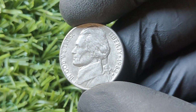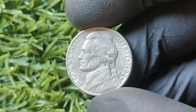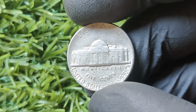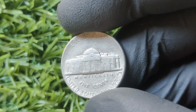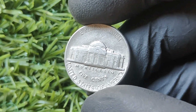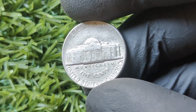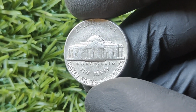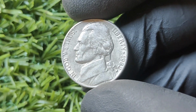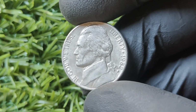One of these rare 1982 D Jefferson nickels sold at auction for a staggering $333,000. It's not just about condition. It's about minting errors, die varieties, and metal composition shifts, tiny details that, when preserved, transform a common coin into a collector's holy grail. Imagine trying to pay for a coffee with a nickel and having the barista scream, "Sir, this is worth more than my college debt." Funny? Maybe. But it's also terrifying. How many of these valuable coins have been unknowingly spent?